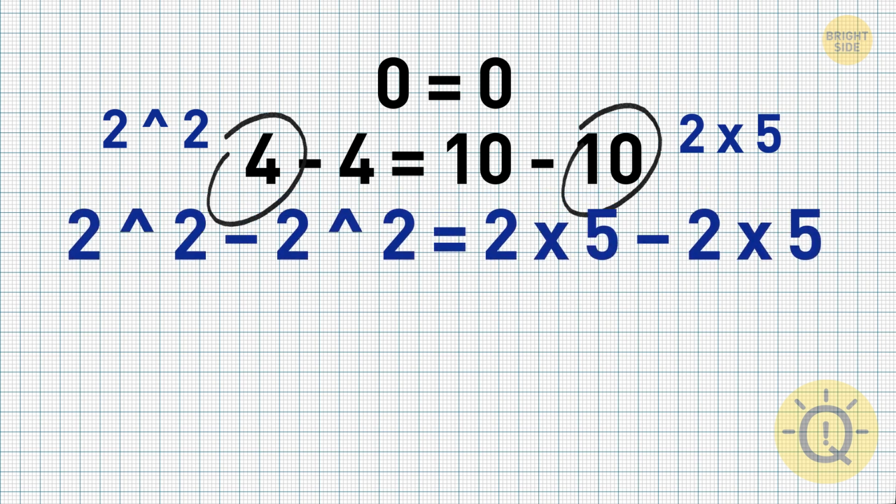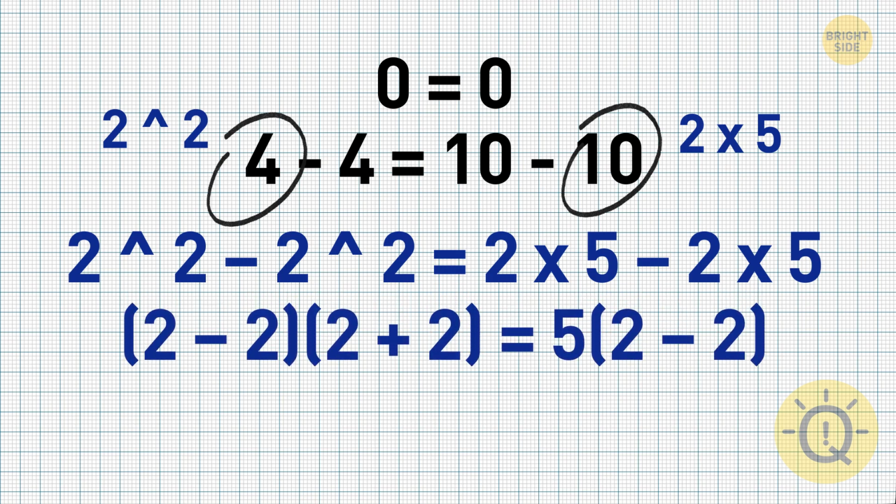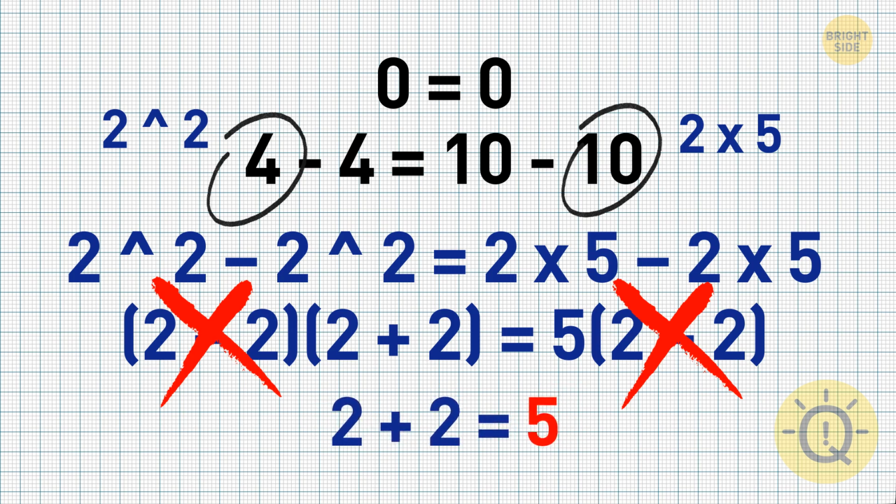In the end, we get this equation. 2 to the power of 2 minus 2 to the power of 2 equals 2 times 5 minus 2 times 5. Next, in math terms, we can simplify it by using brackets, and here's what we get. (2 minus 2) times (2 plus 2) equals 5 times (2 minus 2). Again, according to the rules of math, we can cancel 2 minus 2 on both sides, and the result will be 2 plus 2 equals 5.